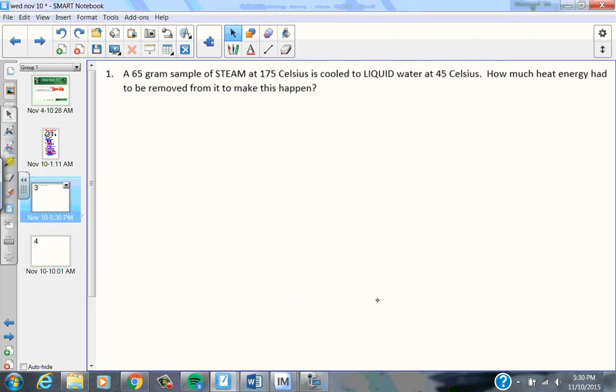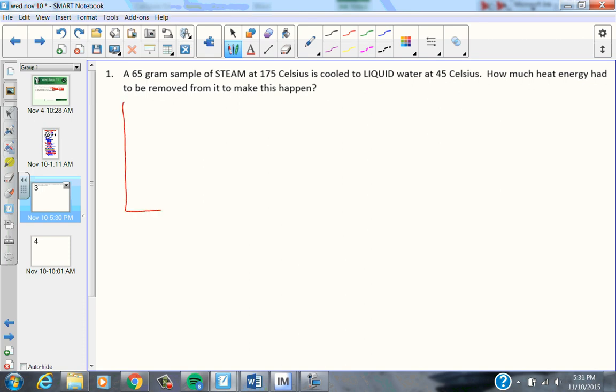Okay, this will be on the piece of paper. I'm going to do number 1 on the piece of paper for you. A 65-gram sample of steam at 175 Celsius is cooled to liquid at 45. So what I need to do is sketch out the heating or cooling curve. Well, they told me it was cooling. Include the important numbers. 175 is as high as I need it.